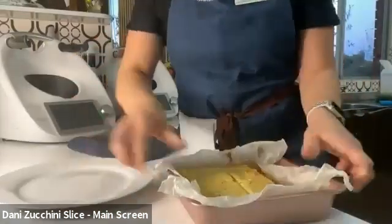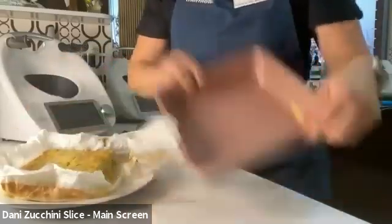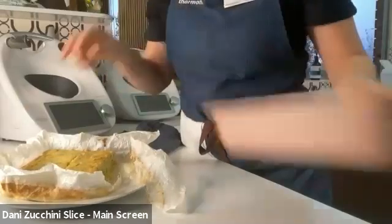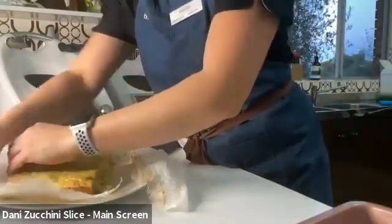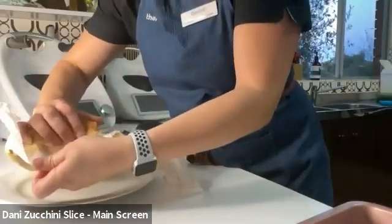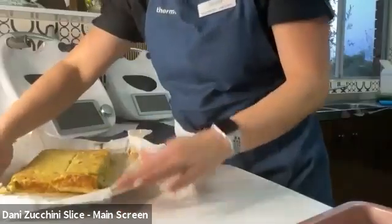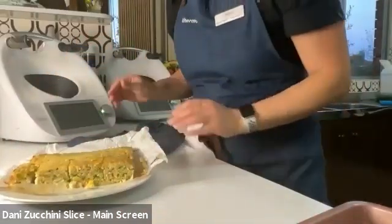Okay. So you just pull it out. There we go. My tin is a little bit clean there, because it just comes off beautifully. And you can just peel it off and cut it up. Right. Well, my day's sorted for tomorrow. I know exactly what I need to do.